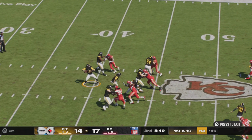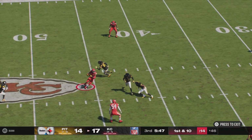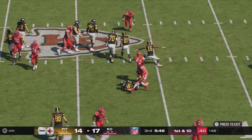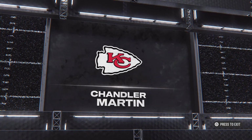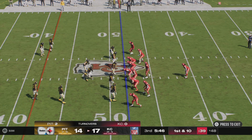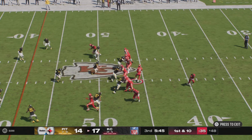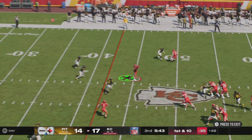They'll throw it. Oh, try and force it into the slant. It's intercepted. And the Chiefs are going to have it. And he's going to hang on to that football. That's his first career interception. All right, the Chiefs in good field position here as they start out 1st and 10.